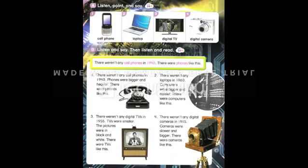Page 72. B. Listen and say. Then listen and read. There weren't any cell phones in 1940. There were phones like this. 1. There weren't any cell phones in 1940. Phones were bigger and heavier. There were phones like this.